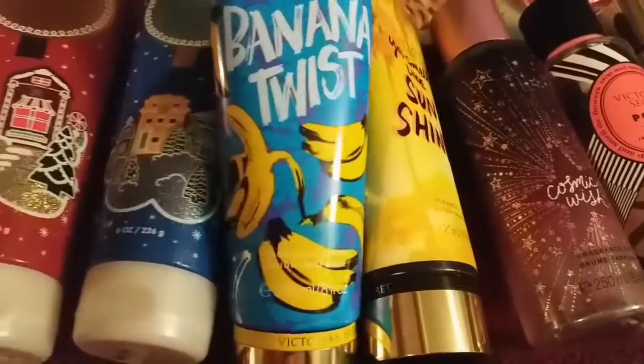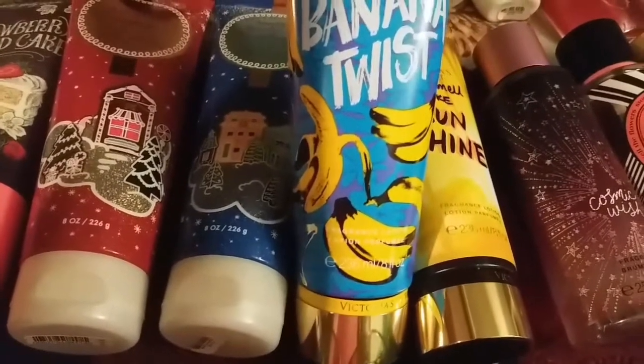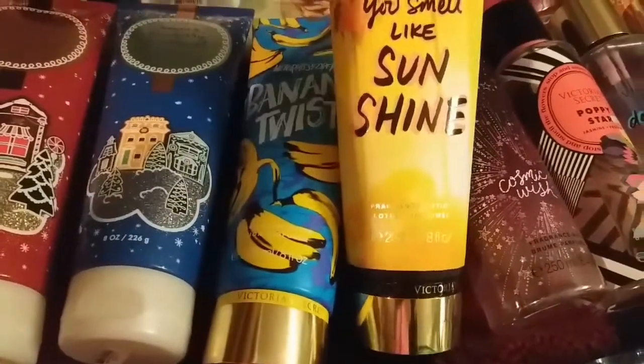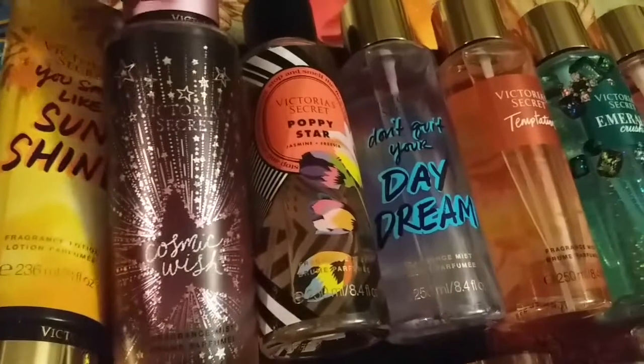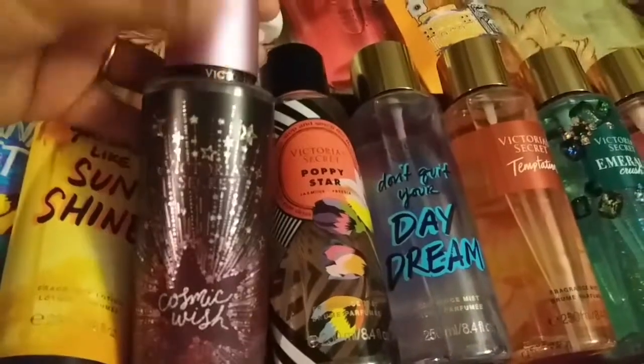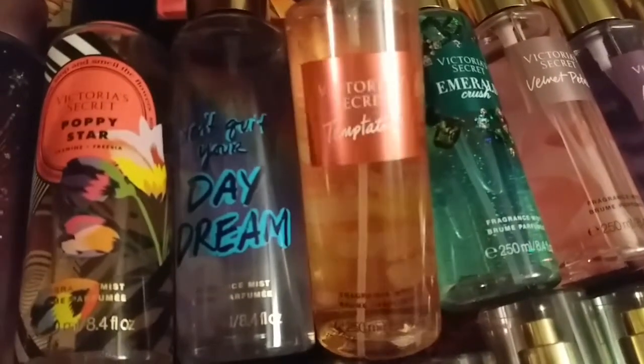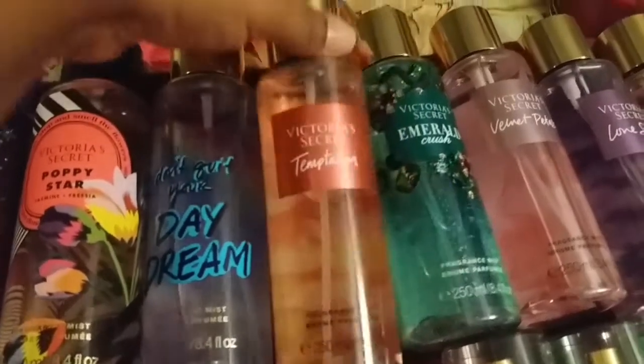Right here, these two, this one is from Victoria's Secret. This is the, what is this? Banana Twist right here, and the You Smell Like Sunshine lotion right there, you guys. Some sprays from Victoria's Secret: I have the Cosmic Wish right here. That smells so good, you guys. Now, these two I'm going to give to my daughter. But anyway, this Cosmic Wish smells so good. Then I have the Poppy Star, then the Don't Quit Your Daydream, and the Temptation by Victoria's Secret.